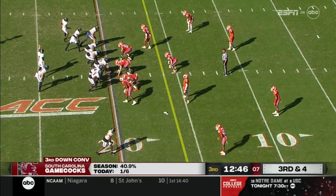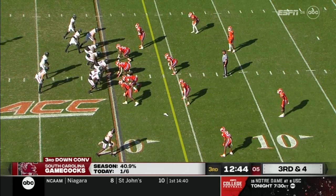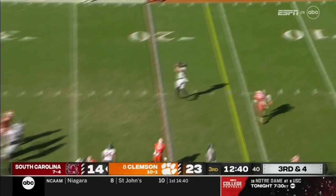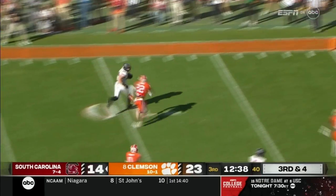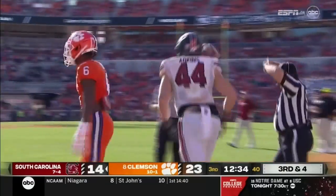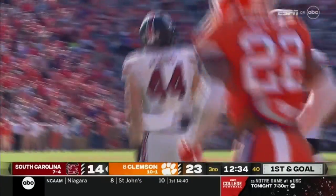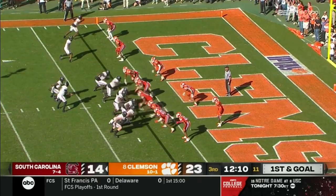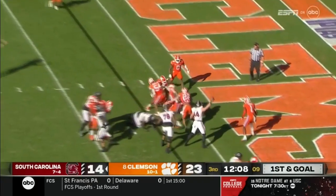But this is good, manageable distance. Wouldn't be surprised if this is potentially 4-down territory. Here's a blitz. And a wide open Atkins racing toward the pylon and lunging for it. And they're going to mark him out of bounds near the 2-yard line. Late in the half and turned it over. They're at the 2, first and goal.